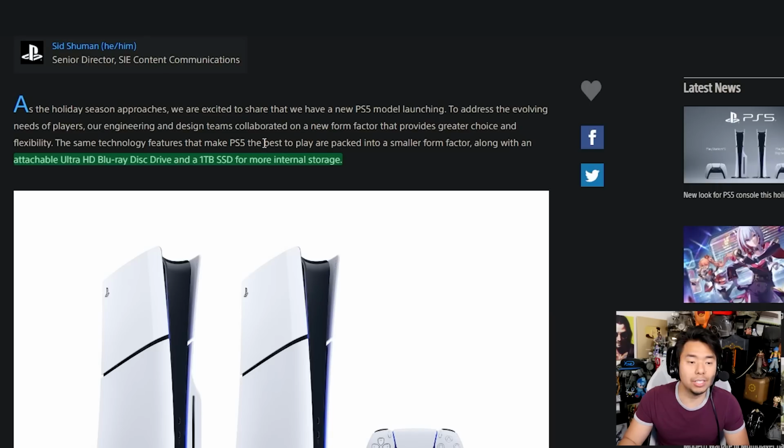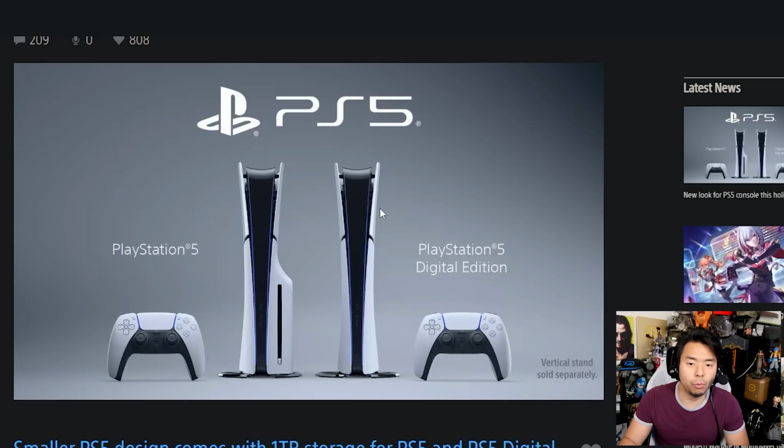So let's break it down. Here are some of the positives as well as some of the negatives surrounding this refresh. So first things first, there is an attachable Ultra HD Blu-ray disc drive. So when you purchase the digital edition, you will be able to actually attach a disc drive to it in case you change your mind. So if you feel like you're going to play mostly digital games but want to have the option of adding some kind of disc drive just in case, I think that's really great that they did that.